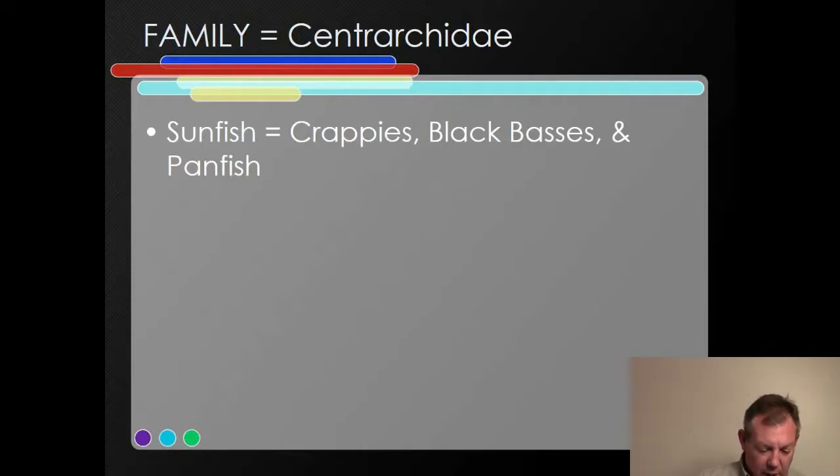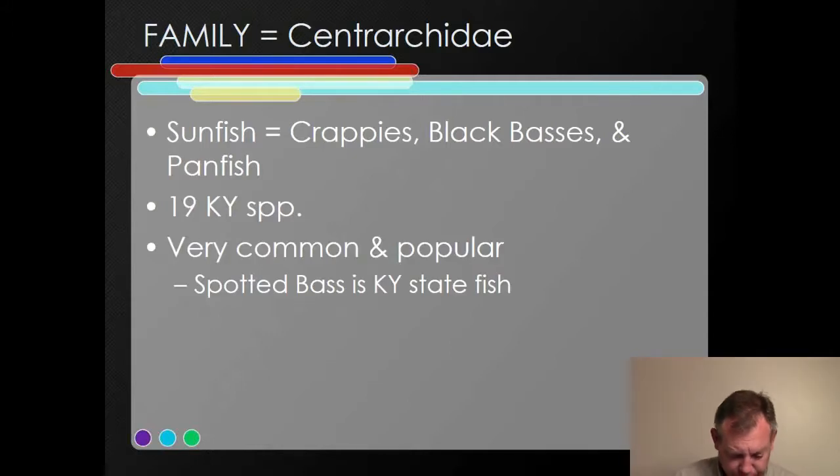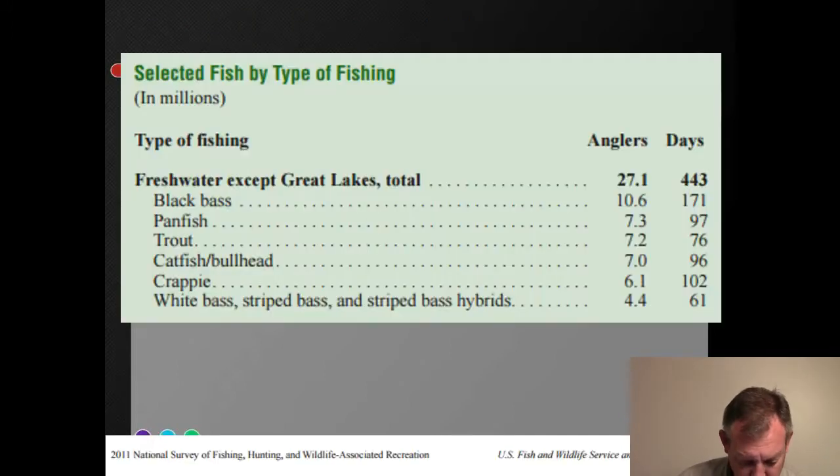Now, what we're talking about here are the crappies, the black basses, and the panfish. And you've got fish in there like rock bass and flyers and things, but they're not common enough and we don't have specimens in the collection, so we're just going to concentrate on these because these are the ones you're going to run into the most. And so yeah, there's about 19 Kentucky species. They're, like I said, very common, very popular. In fact, the state fish of Kentucky is the Kentucky bass, which is a centrarchid.